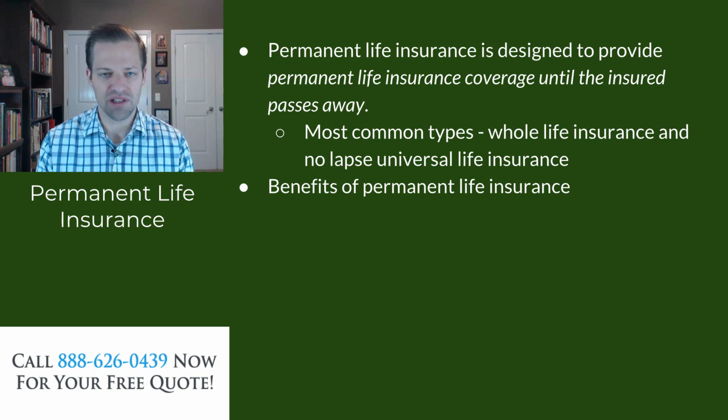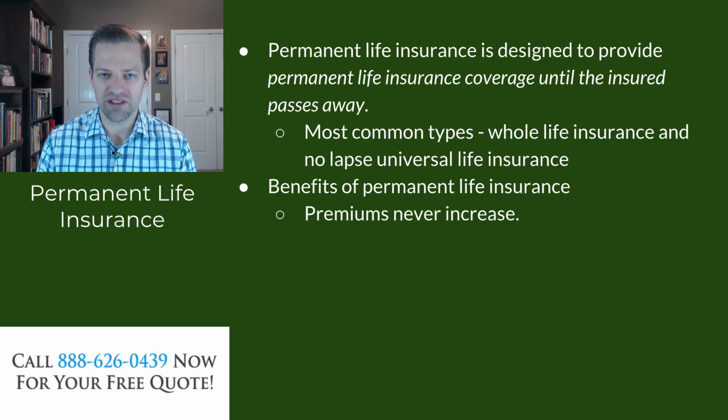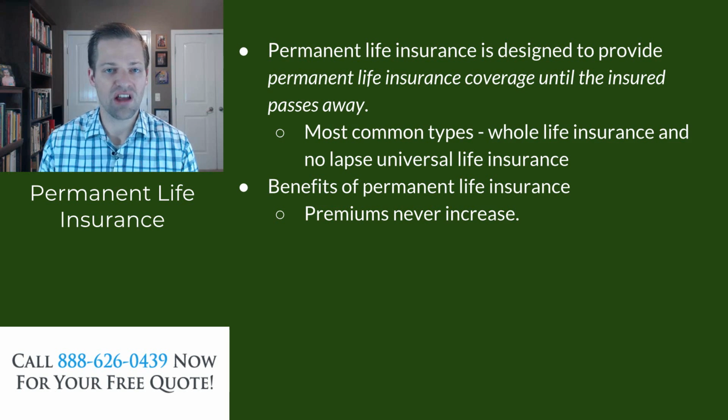So the benefits of these particular types of plans are pretty simple. First of all, the premiums never increase. What it means is that once you take out the plan and you pay the prescribed premium that is built into the plan, you never have to worry about your premiums going up unexpectedly. So this is perfect, especially for somebody who is on a fixed income.